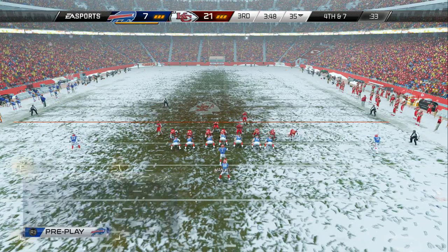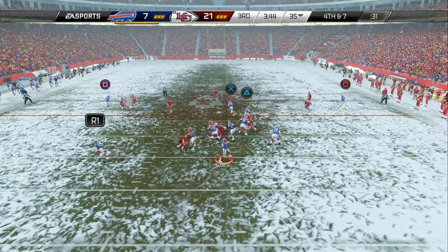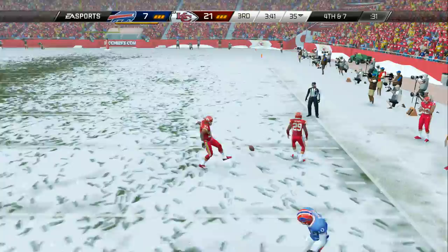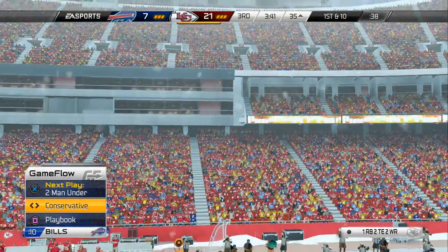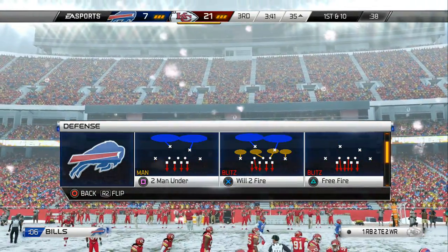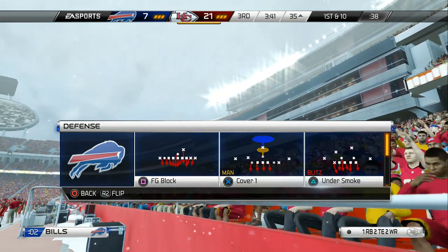The Bills lined up in the pistol. Challenging the defenders to the right side. Change of possession coming up as they fail to pick up the first down on 4th down. Terrible game management that time by the coach. It's 3 downs. It's 4th down. What should you do? Well, I think you should punt it. He goes for it and puts his defense in a tough position.